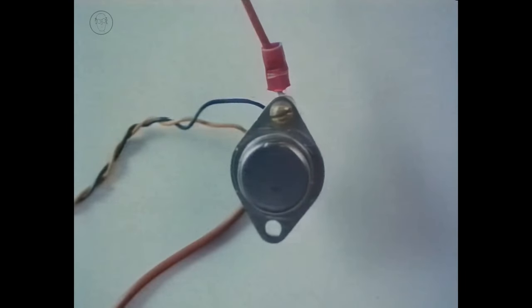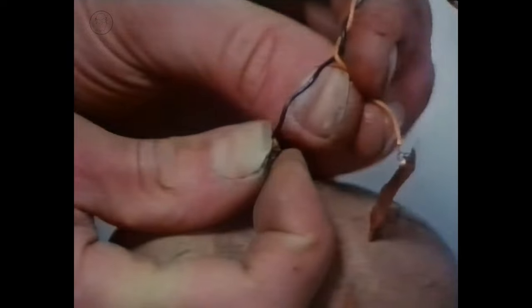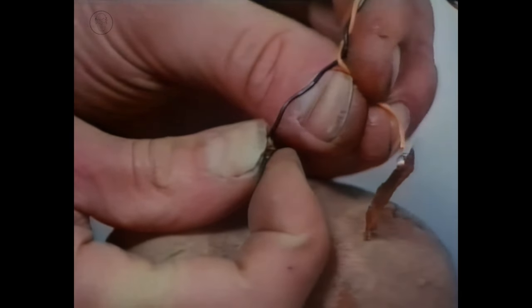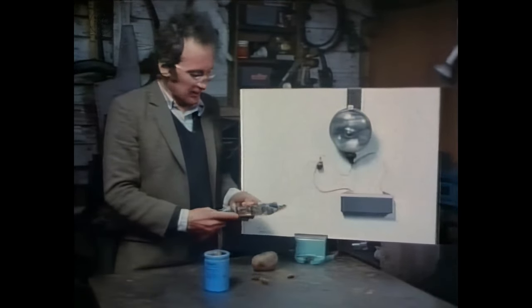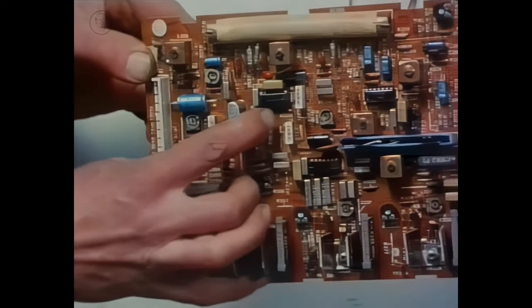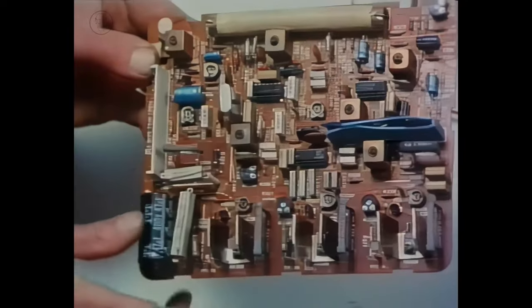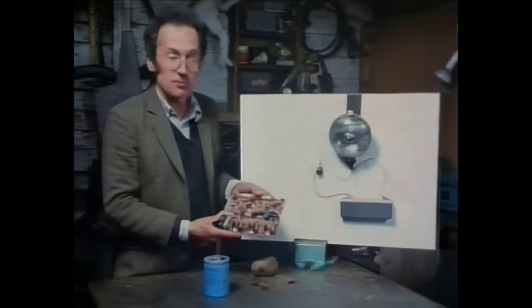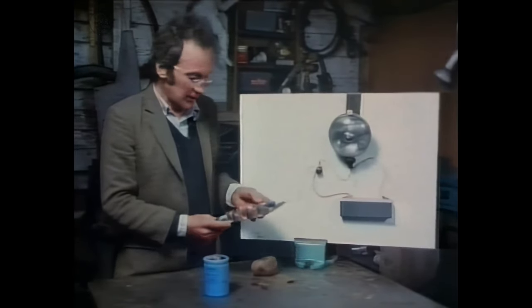A transistor often acts as a sort of switch. The tiny amount of electricity from a battery made of a potato can switch the main battery and power the headlight. In fact, over 90% of the components on this board are like the ones I've just shown you. The integrated circuits are just a lot of components all sandwiched together, mostly transistors. I do admit that when you start joining everything together, the circuits very quickly become very complicated.